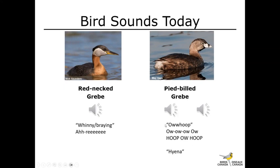Pied-billed grebe, again, more often heard than seen, does this loud ow-whoop call. And also the hyena call. Really does sound like a laughing hyena. And you'll often get two birds doing this, one starting and the other joining in afterwards.